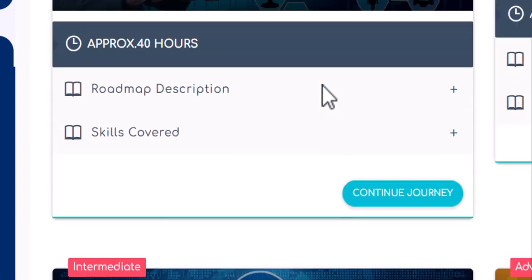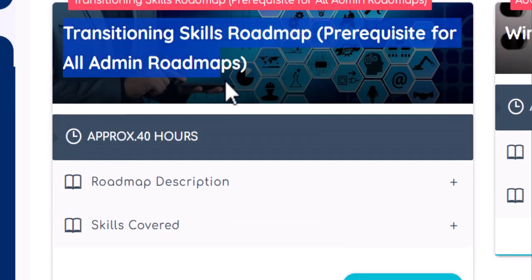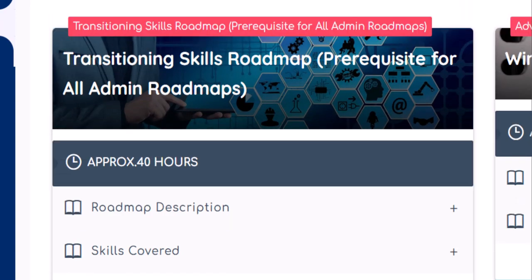Then after that, we recommend that you also go through the transitioning skills roadmap, which is a prerequisite to all admin roadmaps. For us, cybersecurity is an advanced roadmap. So if you don't know how technology works from an admin perspective, like how domain DNS is implemented, how DHCP is implemented, how servers are being used, and on what type of platform, then how are you going to secure it? If you go to a company and they ask you to secure something in Active Directory, do you know how Active Directory works? Just at that level, you should know this knowledge.